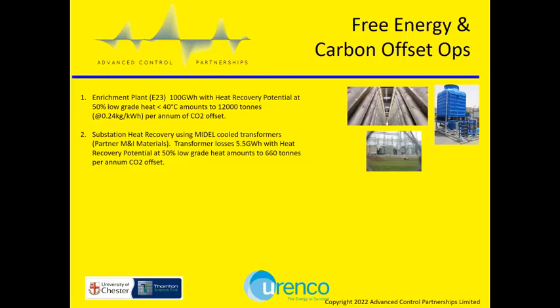I think there's about 25 football pitches of these cascades, if you know the size of a football pitch. 25 football pitches of cascades, thousands of electric motors needing gigawatts of power, a huge substation to power the plant. And there's an enormous amount of heat in the substation. So we work with a company called M&I Materials, using a new synthetic cooling to actually take the heat out of the substations.